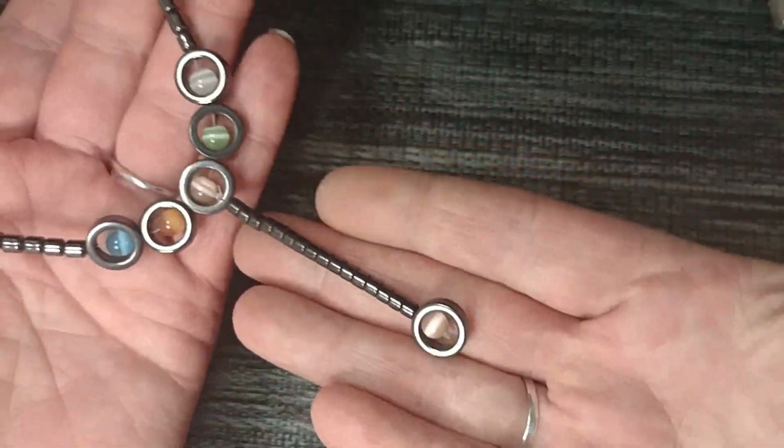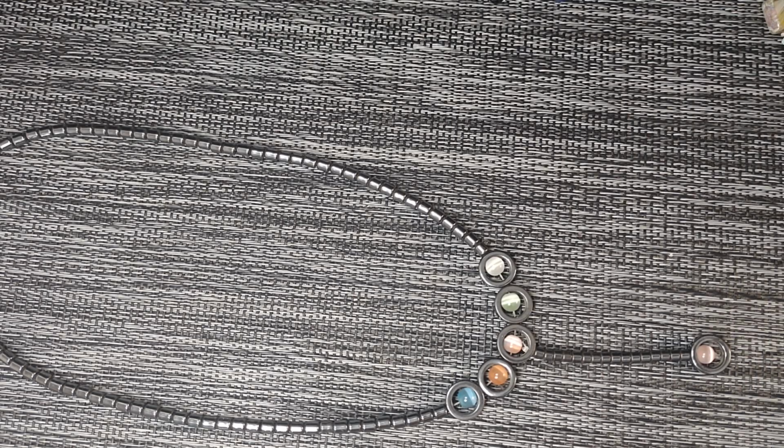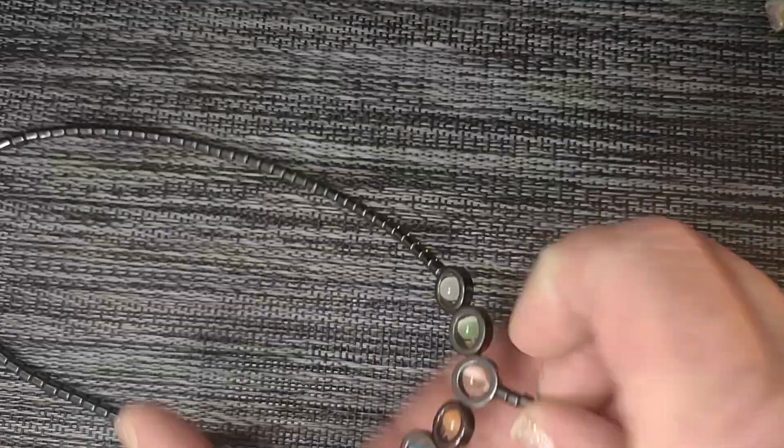And then we have a hematite necklace. And then it comes down with these cat's eye beads in the center. Like a wide drop necklace. It is 18 inches long, and it'll be $2.